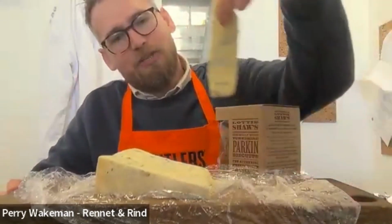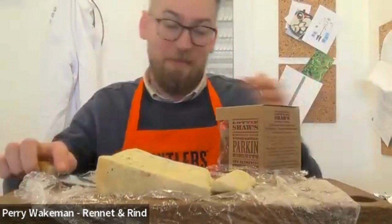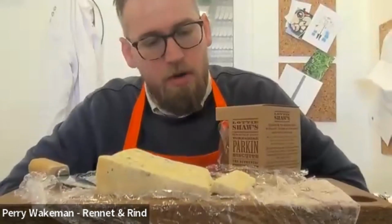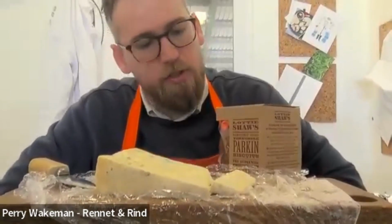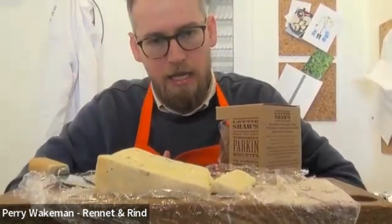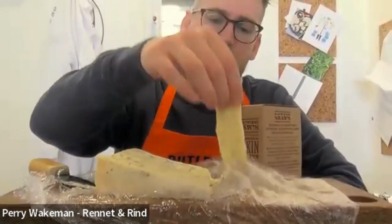Yeah, and texture-wise, I mean, super creamy, super glossy. There's something really masterful about being able to create such a silky, smooth texture on cut and things like that. That kind of really pays off.